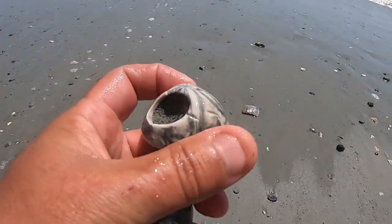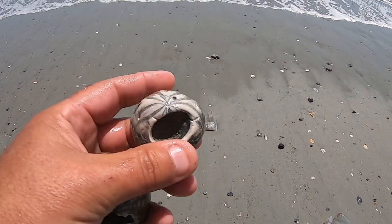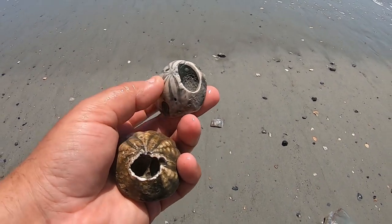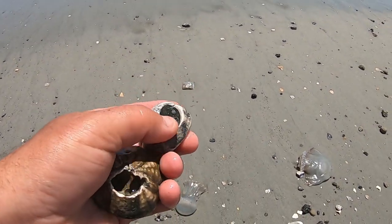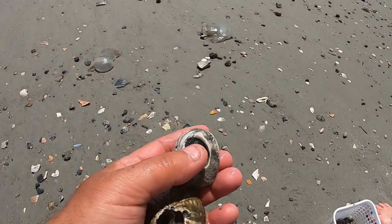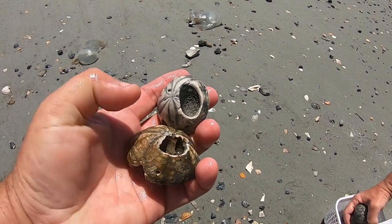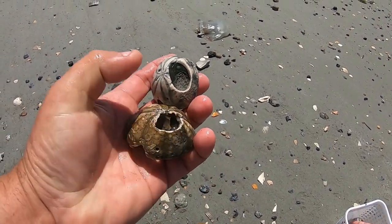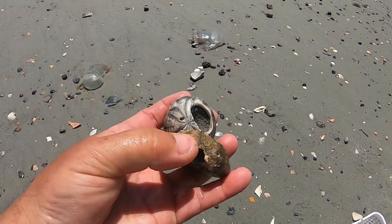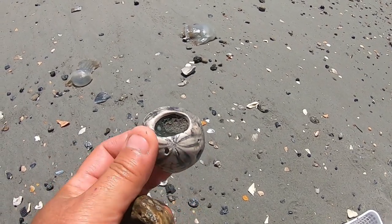And this break right here, it definitely wasn't caused from the dredging or the machines that they use, because I can tell by the edges of it that it has kind of sanded itself down. Whereas this darker color one right here, I think maybe it got chipped up a little bit around that edge and this backside. Can you see the difference?